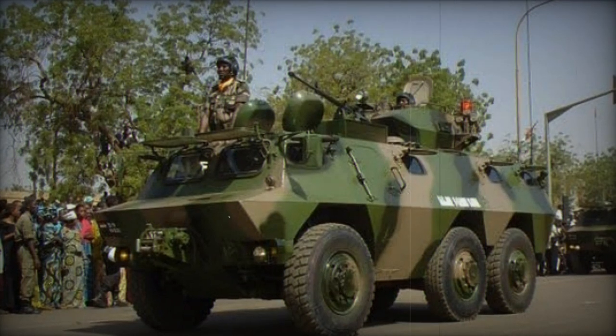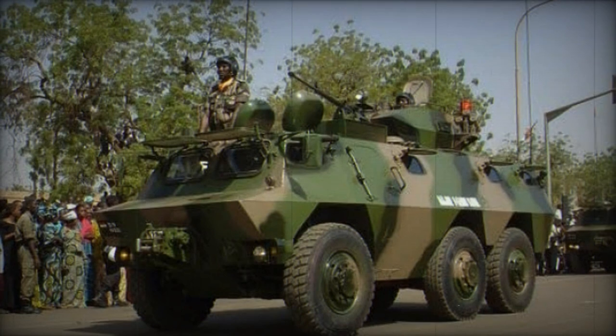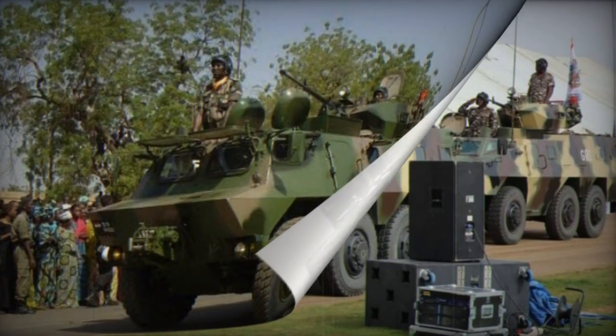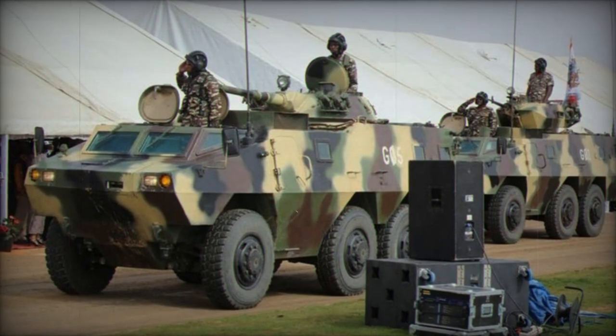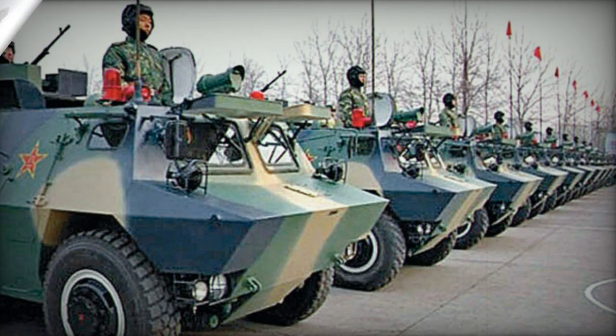The WZ-523 wheeled APC was first publicly revealed in late 1984. This vehicle was given the Western designation of M1984 APC, and many American references still use this title. There were many observations regarding its design origins, for it closely resembles the South African Rattle.